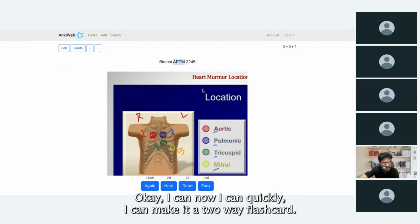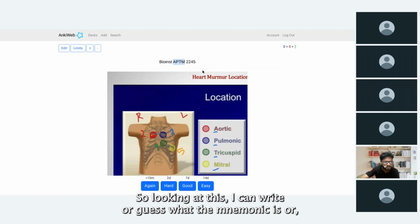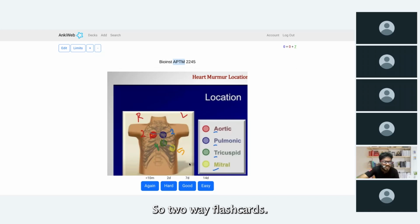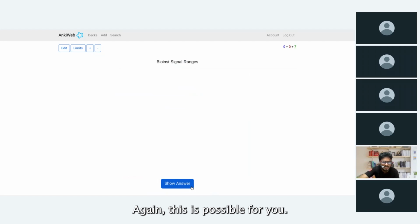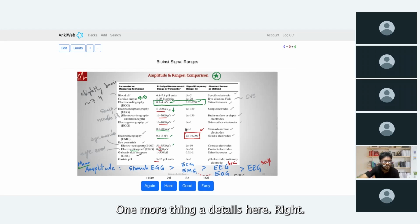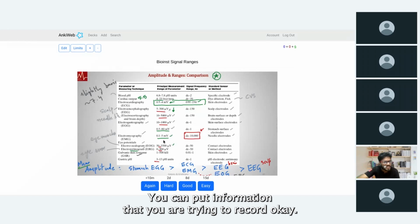I can make it a two-way flashcard. So looking at this, I can try to guess what the mnemonic is, or looking at the mnemonic, guess what this is. So two-way flashcards are possible. Biosignal ranges, one more thing, details here. You can put information that you are trying to recall.